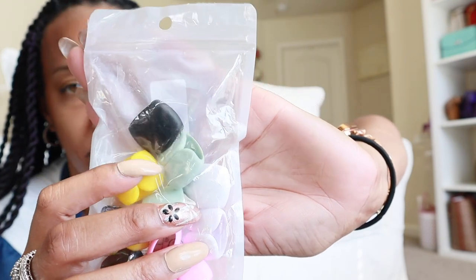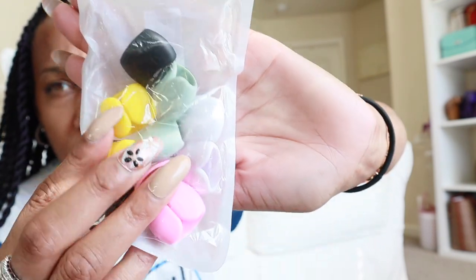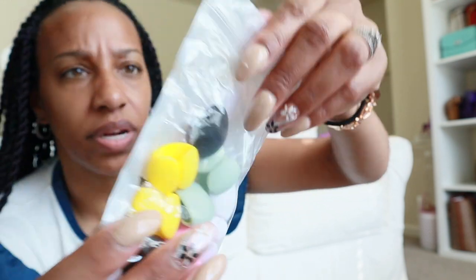I mean, they're not rock hard, but they're not super soft like I thought they were. But essentially, this is a cord organizer. I'll take one out and show you. You know how you take your charger cords and stuff and loop them together and put them inside of something, you know, to travel?